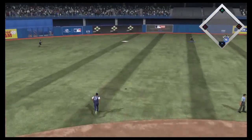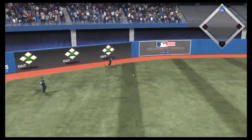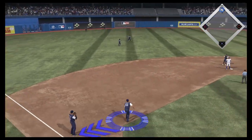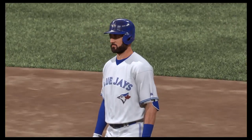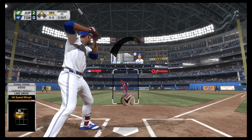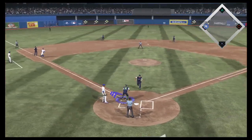Now a ball lined toward the alley in left center. And this is going to find the seam as it scoots through on the carpet for extra bases. And he will make it up to second as he advances on the throwing miscue. My goodness. When you drive the ball into the gap like that, nothing but good things can happen. Neither one of the outfielders had the wheels to catch up to it, and he glides easily into second for a double. Now we'll see if the guys behind him can get him in. Into the box, Teoscar Hernandez.